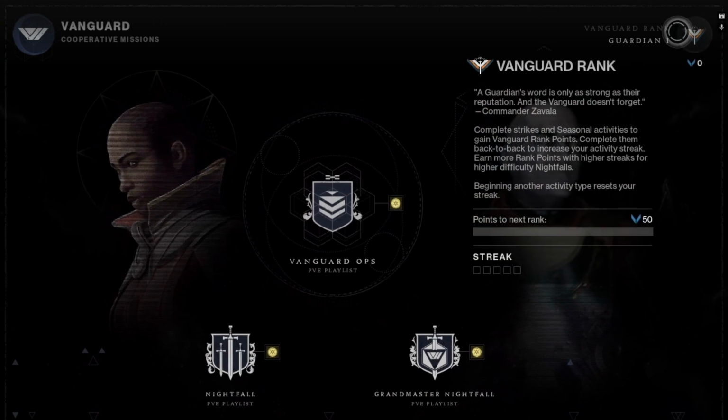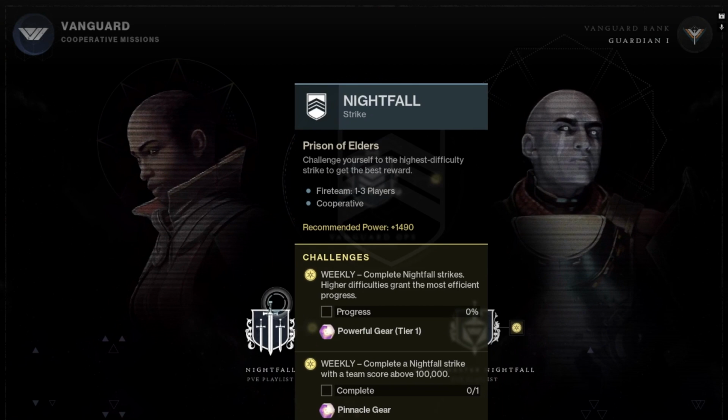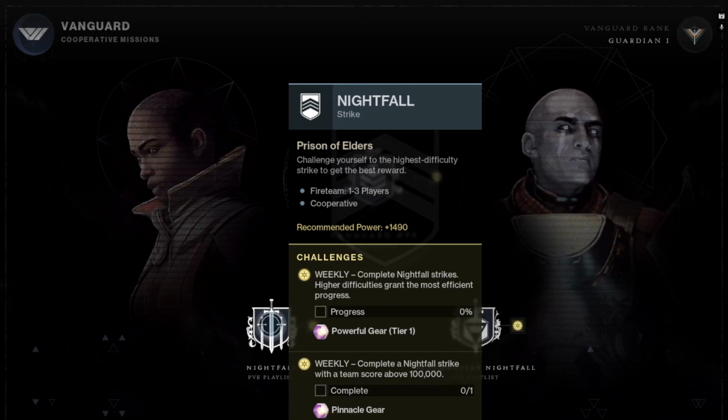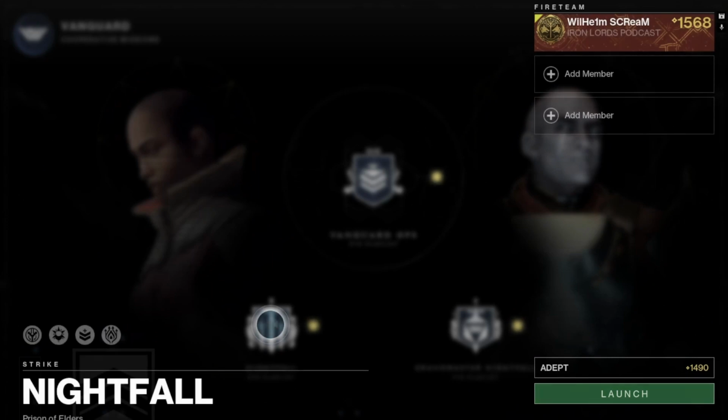Now, if you ever took an interest to look at the right-hand corner when you're in the Vanguard menu, you can see that you'll have a streak of 5 down at the bottom. You'll also see this at the end of every strike that you play. But there is a strange thing going on where once you get to a 5 streak, it's giving you double XP, so you're getting about 700 XP per run after five strikes played.